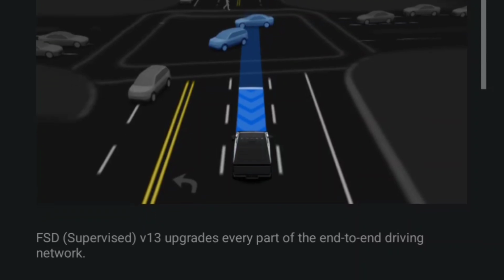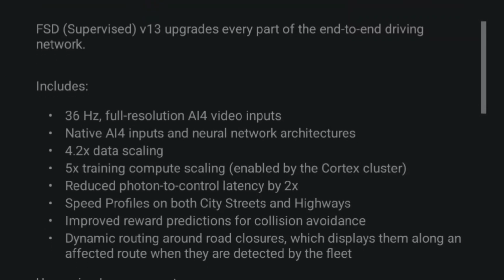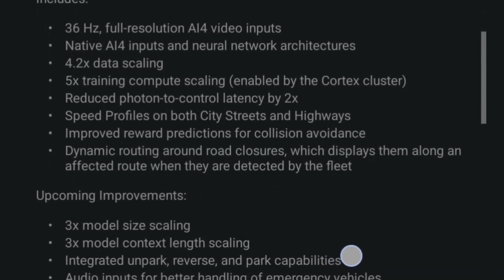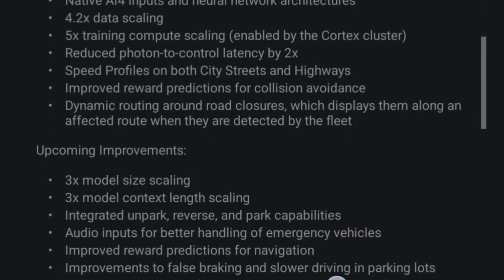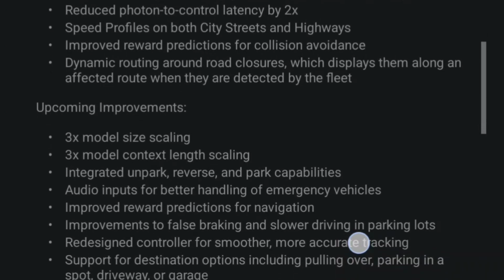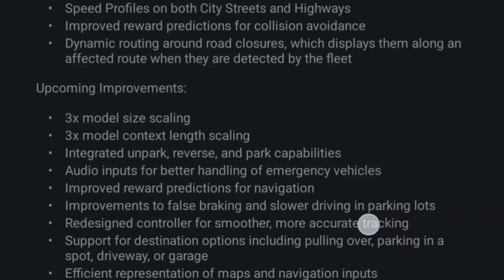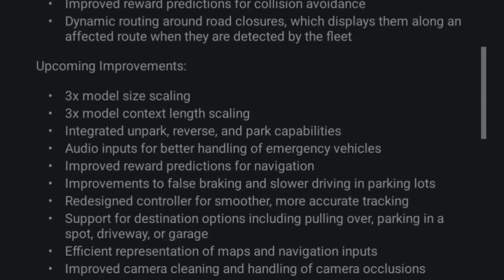Okay, so FSD Supervised version 13 upgrades every part of the end-to-end driving network, includes 36 Hz full resolution AI4 video inputs, native AI4 inputs, and neural network architectures, 4.2 times data scaling, 5 times training compute scaling, enabled by the Cortex cluster, reduced photon to control latency by 2 times, speed profiles on both city streets and highways, improved reward predictions for collision avoidance, dynamic routing around road closures, which displays them along an affected route when they are detected by the fleet.